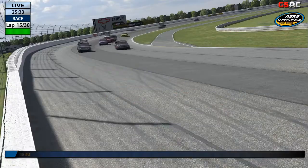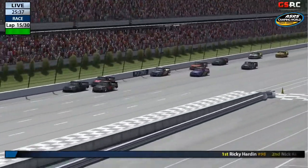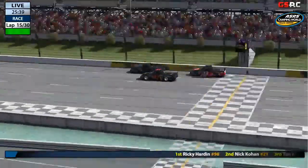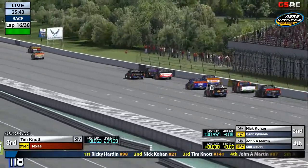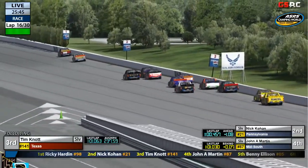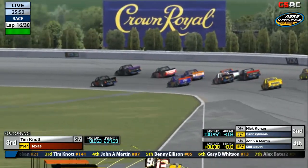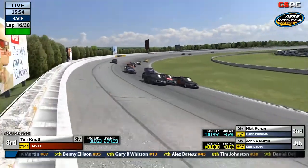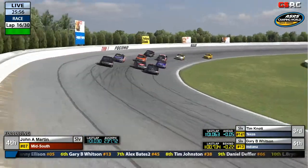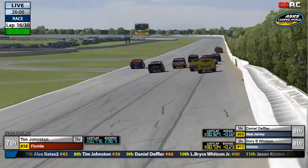But meanwhile, the top 2 trucks have moved away from the field. Ricky Harding beginning to put a bit of a gap on Nick Cohan. Then we have a battle side by side. Tim Knott on the outside, John Martin on the low side. He's losing out on the slipstream a bit here. Gary Whitson drafting Tim Knott on the high side. Tim not able to pull away in third, but he's overshot the turn, goes up into no man's land where the 3 wide are, this is going to be ugly. 3 wide. Whoa! Gary Whitson, nice save.